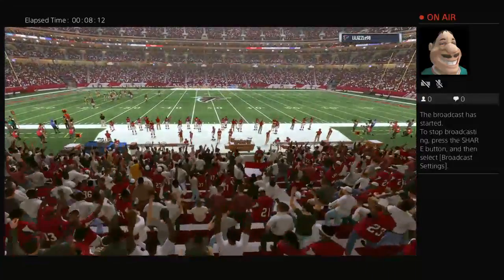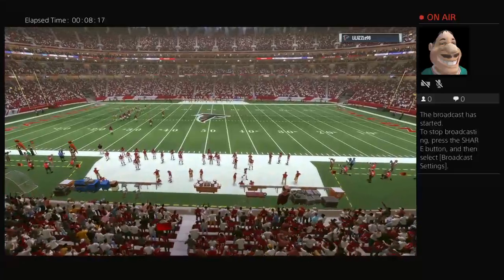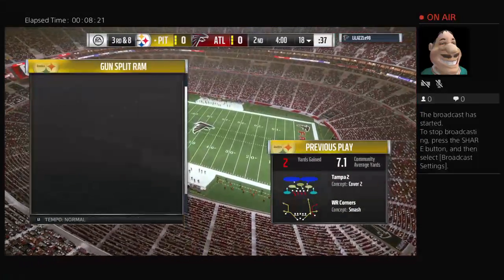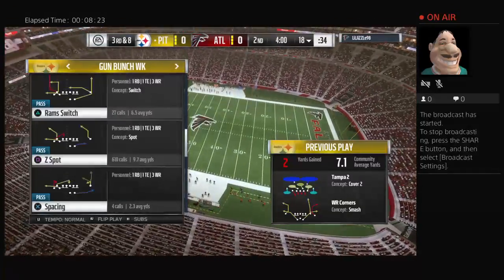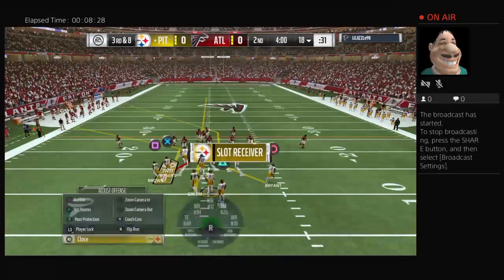Back with Charles Davis, Brandon Gaudin. It's Steeler football to begin quarter number 2. They're facing a tough spot, 3rd and 8 here to start things out. And on the outside, they're playing press coverage.